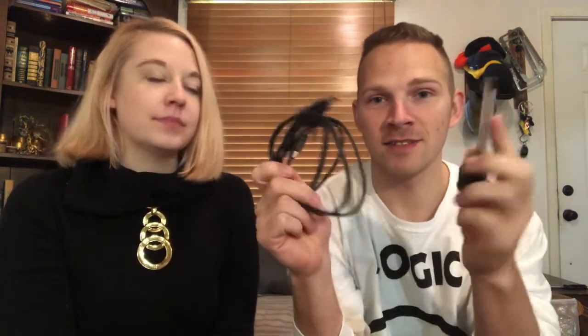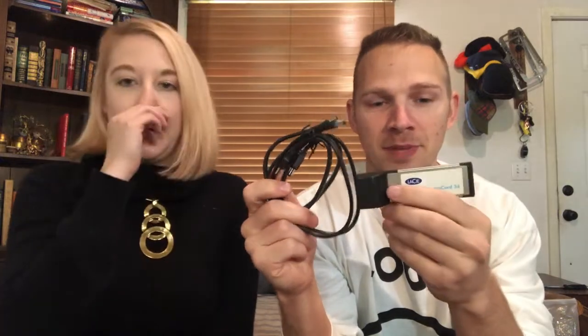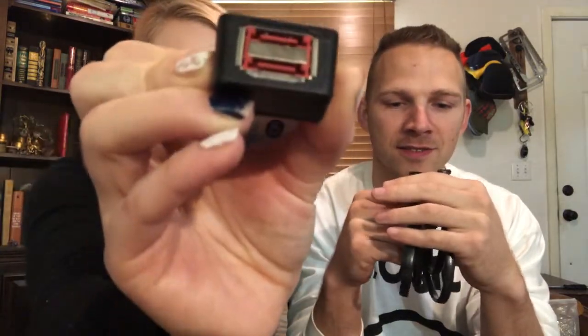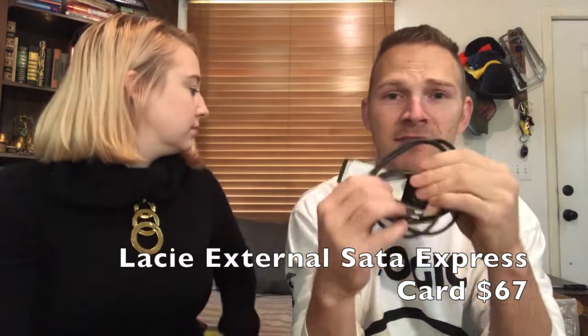Amazon Electronics. This is an ExpressCard by Lacie. It's for, I think, connecting multiple hard drives externally to things. This sold for $67. Found this at a sale for like a buck.